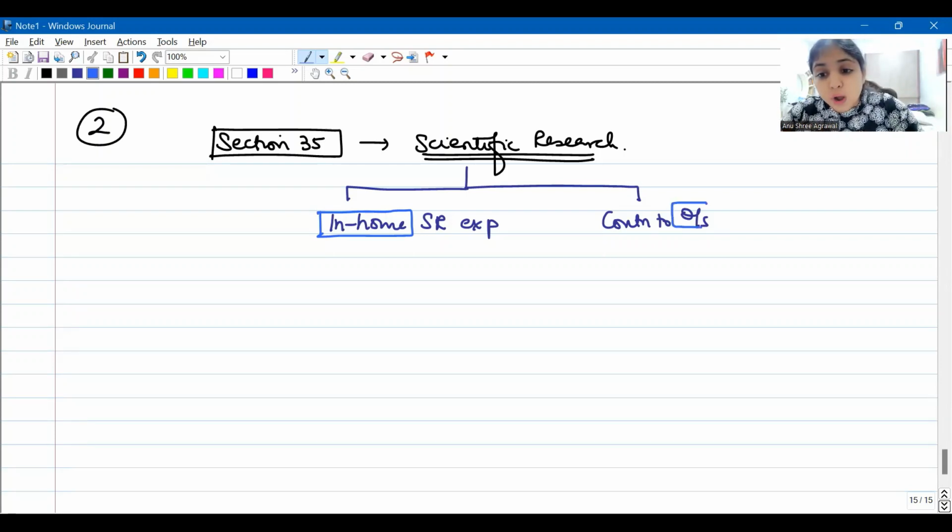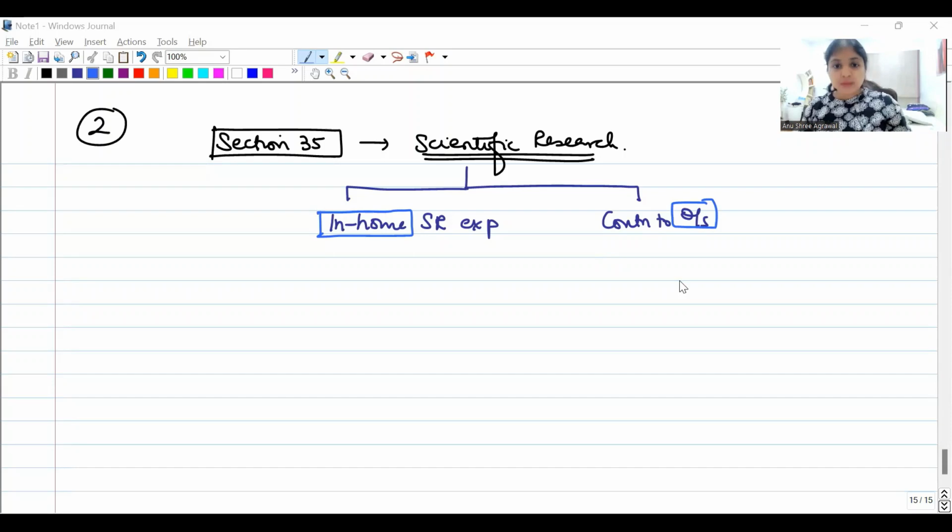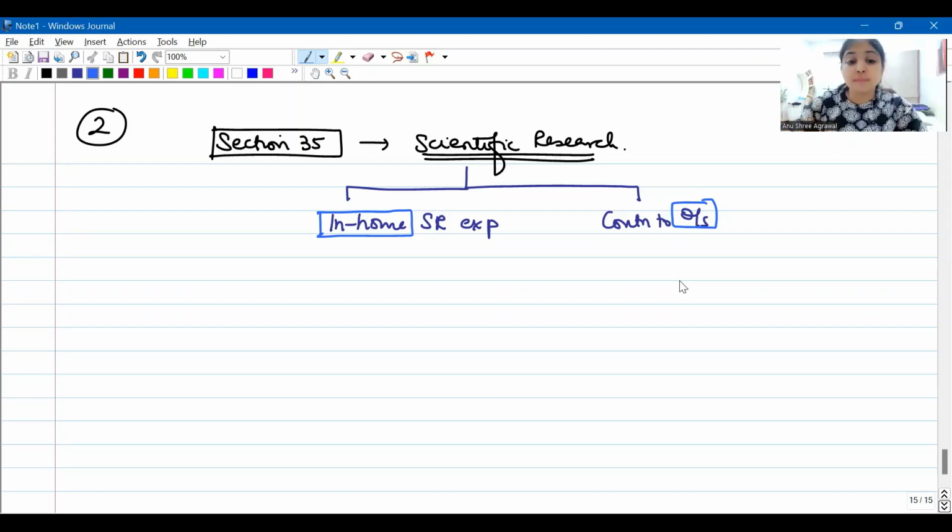In contribution to outsiders, I am going to an outside entity. For example, I'm going to IIM, or some IIT, or some laboratory. I'm giving them money and saying use this money for research and development. That is contribution to outsiders. Both the methods are allowed. Scientific research expenditure may be in-house, or it may be in the form of a contribution to outsiders. Now, our first focus will be entirely on in-house scientific research expense.